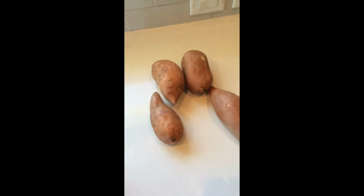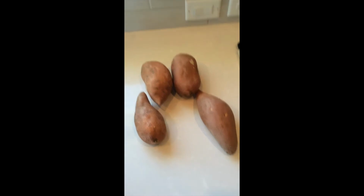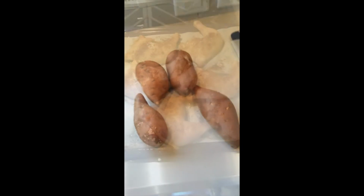And here we've got the sweet potatoes. Sometimes I'll chop them up and toss them in some coconut oil and cinnamon and cook them. This week I'm just going to roast them whole, so I can just take the whole things with me to work when I go.